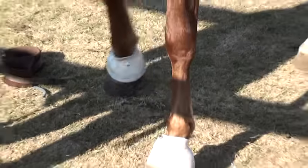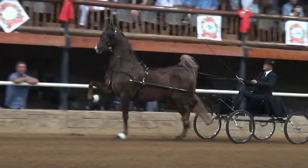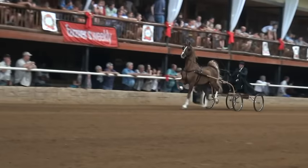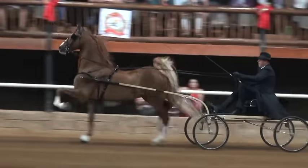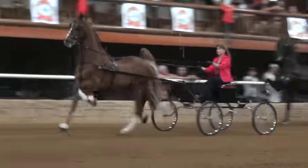In the 5-gaited classes, you also need to put on quarter boots to protect the horse's feet from possible injury as they go fast. In the harness divisions, you need to have an appropriate light 4-wheeled vehicle with bicycle-type wheels and a light harness with a snaffle bit and overcheck rein. The harness must be complete with blinkers, martingale, traces and crupper.